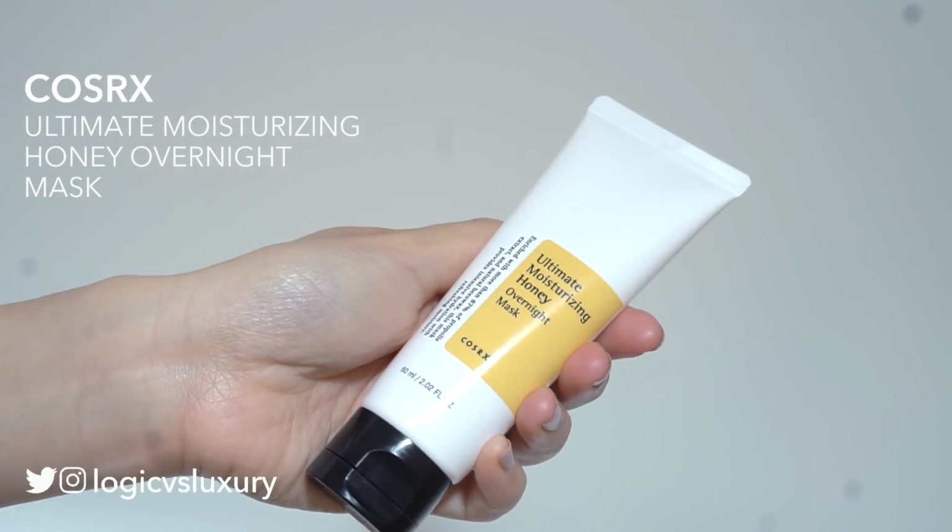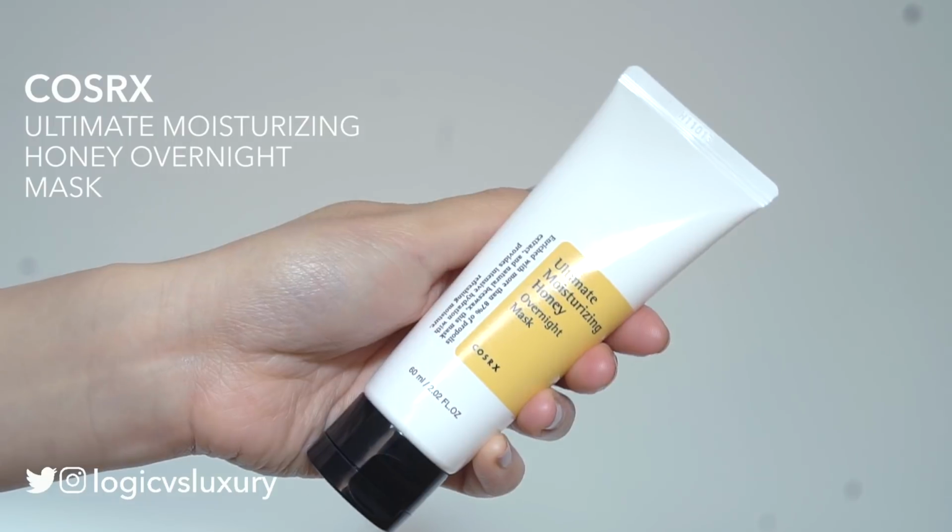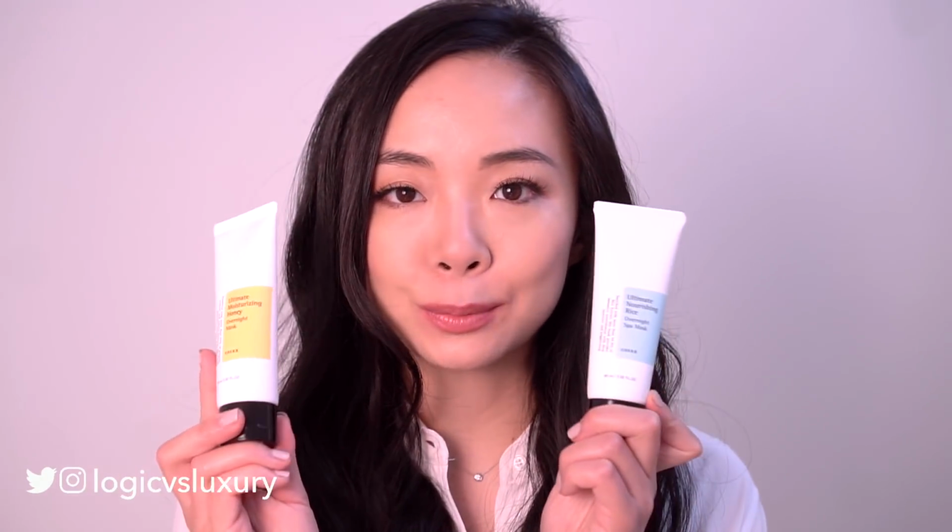Number 3 is another product from CosRX, and this is the Ultimate Moisturizing Honey Overnight Mask. And this also comes in a 2 fluid ounce container for around the $14 to $20 price range. Now, obviously, these two products are very similar in the way they look and in the way they're marketed. So the difference with the honey, of course, is the ingredients, and also the texture.